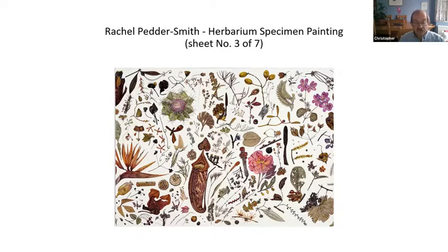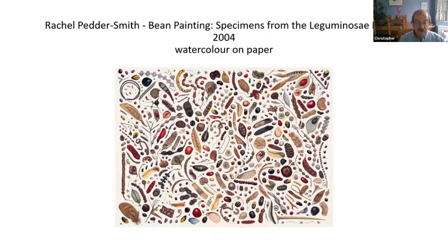Many of the specimens were collected by important names in botany, including Joseph Banks, Charles Darwin, and Joseph Dalton Hooker. The painting builds on some of her earlier work, such as this, the bean painting.